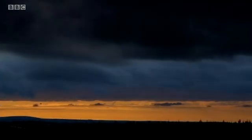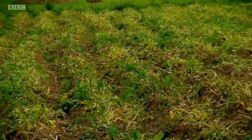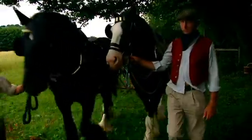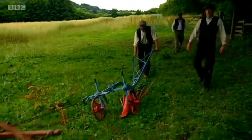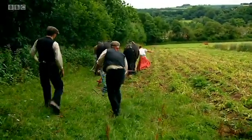The weather's been clear for several days, and the ground has dried out. At last, the boys have a window to harvest the potatoes. Local farmer David Udy has brought along his potato lifter. This type of plough was invented in the mid-19th century, when potatoes began to be grown on a large scale.